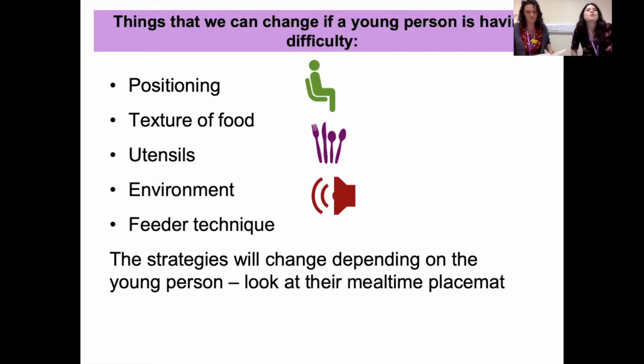Okay, so here are some of the things that we change if we feel that a young person's having difficulty with their eating and drinking. So firstly, in collaboration with OT and physio, we'd maybe have a think about their positioning. So what we want ideally is for a child to be in a nice upright position, their head in a nice midline position, possibly with a slight chin tuck to protect their airway. And so they're nice and stable, they're not wobbling around, they're not having to think about keeping themselves upright, so they can focus on their meal and for it to be as safe as possible.